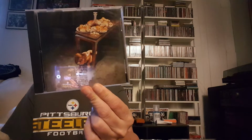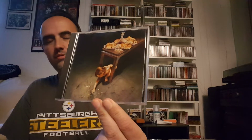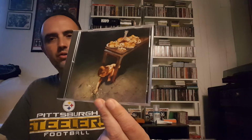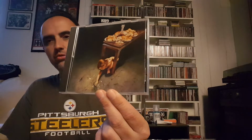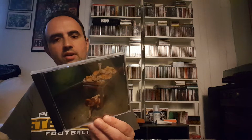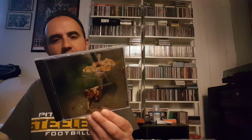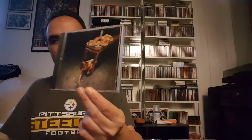Number 4, from their self-titled debut album, I'm going to go with the song Prisoner. Killer guitar solo, killer chorus, a lot of trade-off vocals with Doug Pinnick and Ty Tabor. This album is pretty good. It had a semi-hit with Black Flag. It was played on MTV a lot. But again, for some reason, didn't translate.